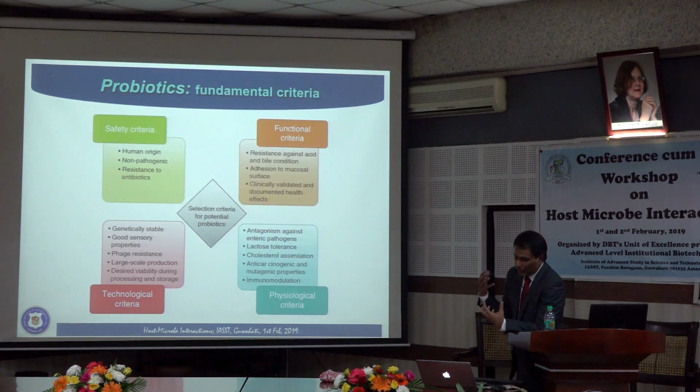Now, when we look at probiotics, it has to fulfill certain fundamental criteria. So obviously, one, it has to be safe. So it has to be from a human origin. It should be non-pathogenic, and it should be resistant to antibiotics. Otherwise, the antibiotic that you take will kill the organism. So it has to have some functional criteria, the resistance against acid and bile conditions. And it has to adhere to the mucosal surface that I showed in one of the previous slides. And it has to have a clinically validated and documented health benefit.